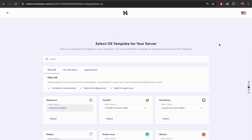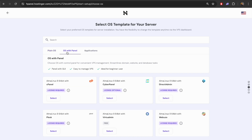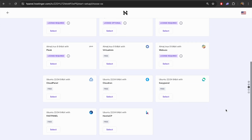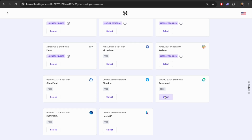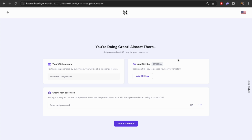And now we have the option of choosing what we want to install on our server. So you can go for a plain operating system, or you can go with a panel. So in this case, we're going to be looking for the EasyPanel. There are a number of different panels you can choose here, like cPanel, Plesk, CloudPanel, etc., which we covered in a different video. So once we scroll down to the bottom, we can see that EasyPanel is here on the right. So let's click the select button. And we have this option to install malware protection, which we'll click on continue.